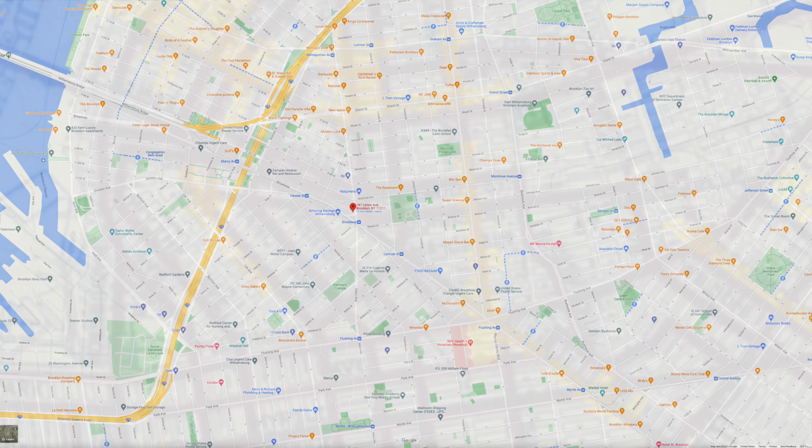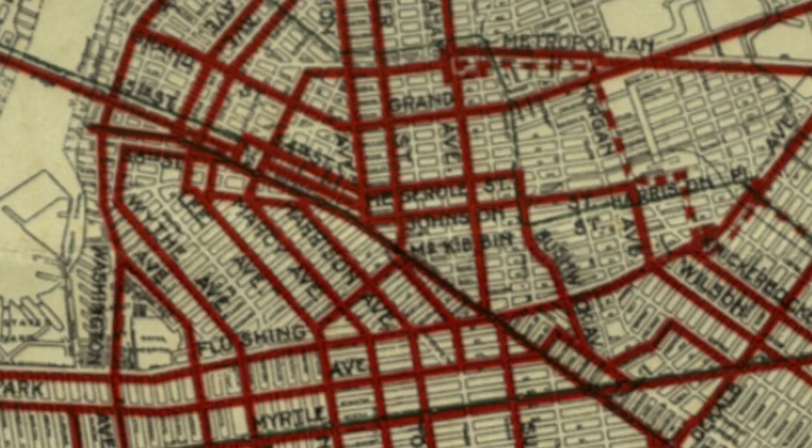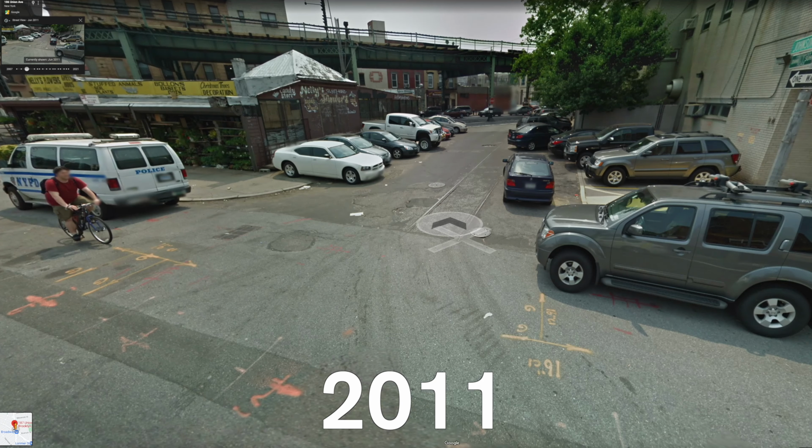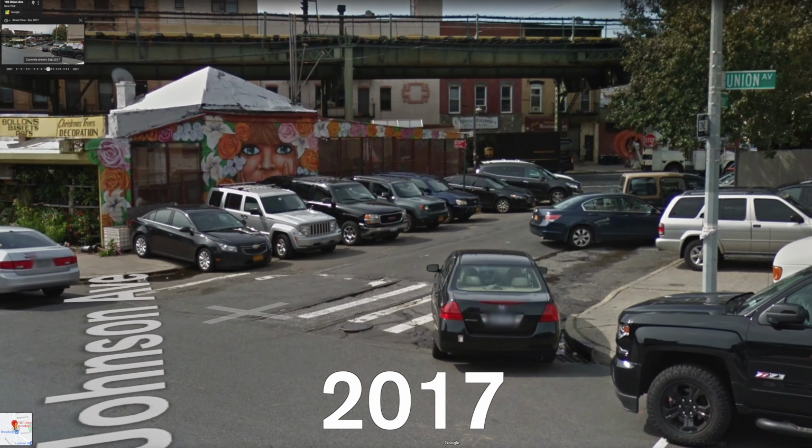I mean, there's Johnson Street. This is the best explanation I could come up with, and it would be pretty crazy if this little section of track had just been paved over time and time again for 60 plus years now. I mean, I wouldn't put it past the DOT, right?